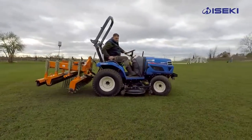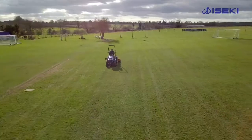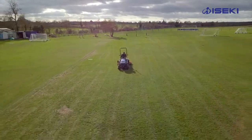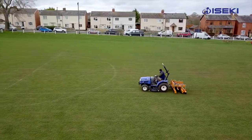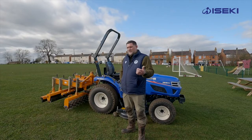What's really useful with the machinery that we've got now from Iseki is the quality. We've been using it for 12 months, we've had no issues whatsoever, and it's never let us down, starting every time, first time. Using the Iseki is user-friendly, it's fantastic.